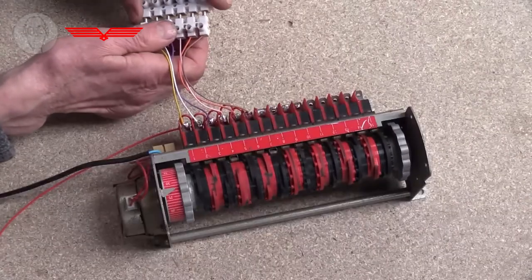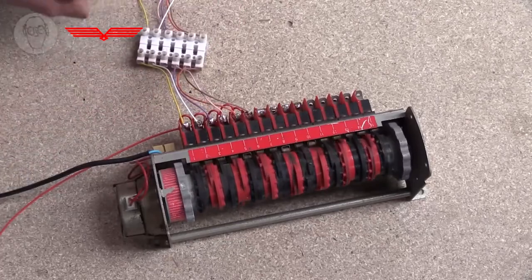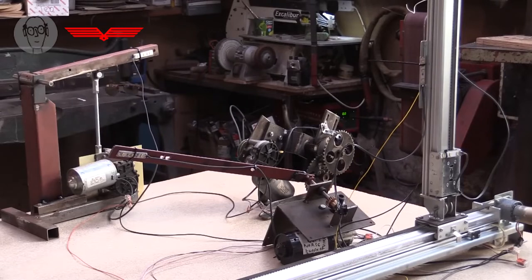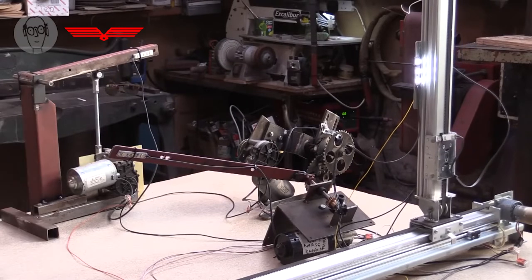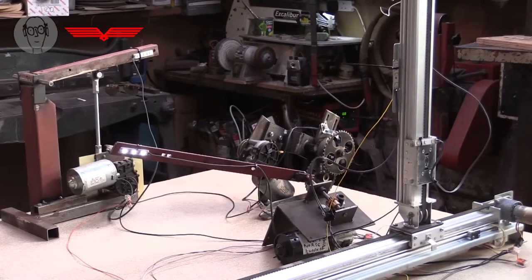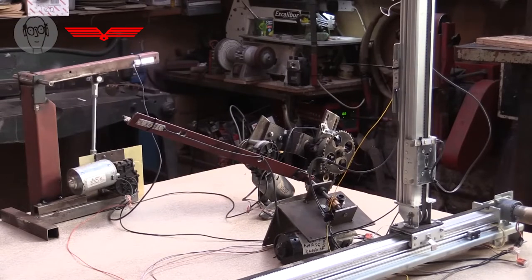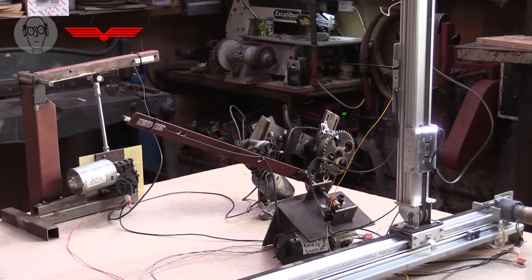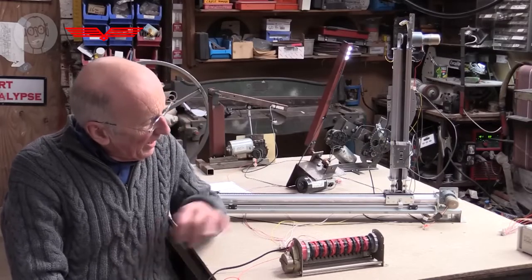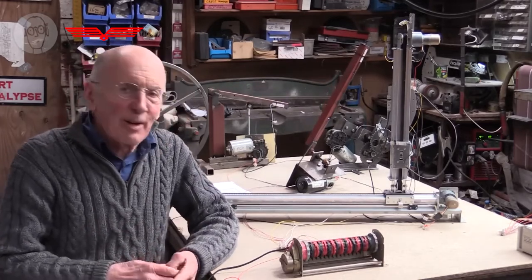Here, if I just plug this in, they're all connected to different mechanisms on the bench. And I like these things because it's transparent. You can see exactly what's going on.